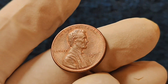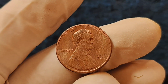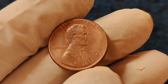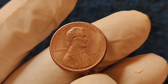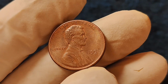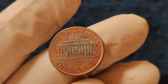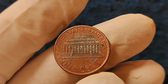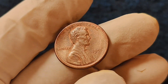Next, we have the off-center strike. This happens when a coin is not properly aligned during striking, causing part of the design to be missing. The more off-center the strike, the higher its value. Some extreme examples have sold for tens of thousands of dollars. Another valuable error is the broad-struck penny. If the coin is struck outside the collar that normally contains its shape, it will appear wider and flatter than a standard penny. Collectors love these rare mistakes, and they can command high prices at auction.